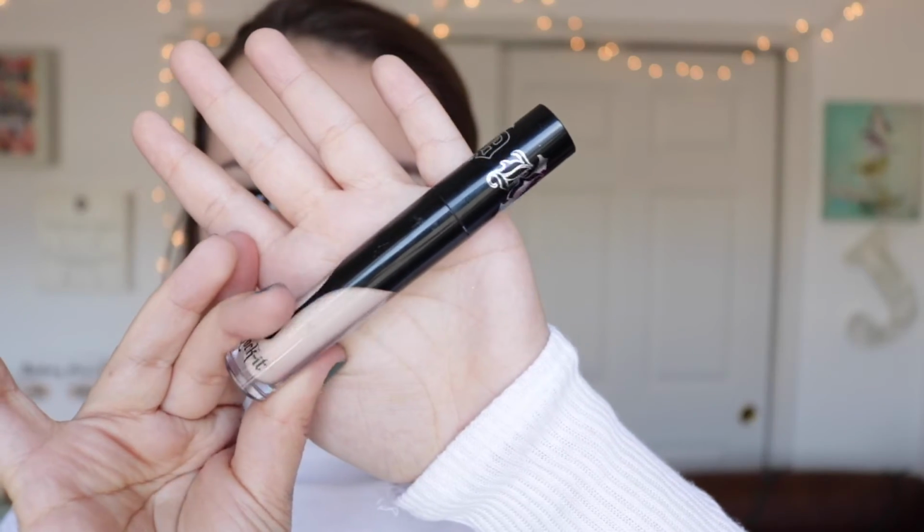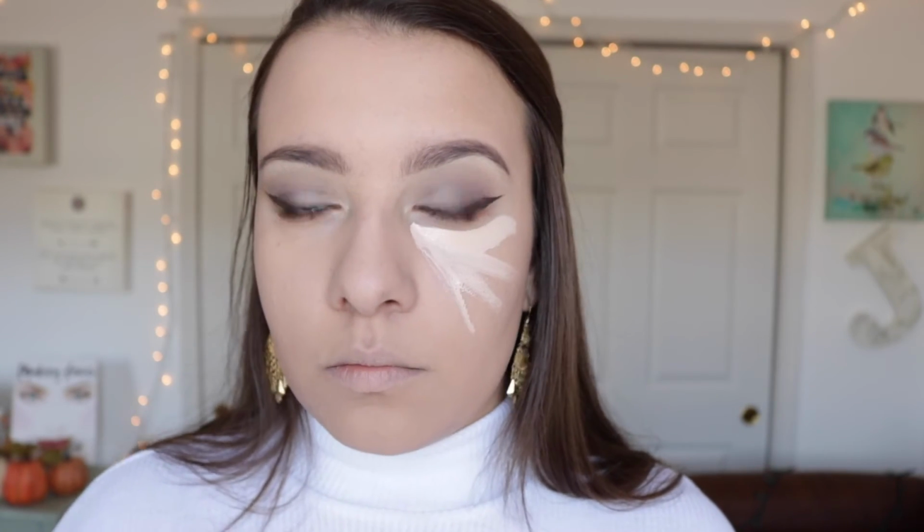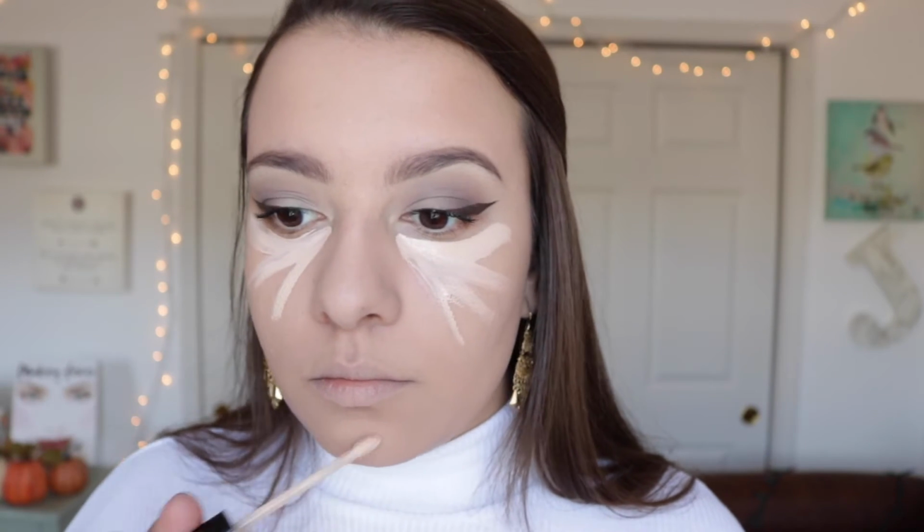For concealer, I'm going to be using the Kat Von D Lock It Concealer in L9 Neutral and just putting a lot of this underneath my eyes and down the center of my face to conceal and highlight.